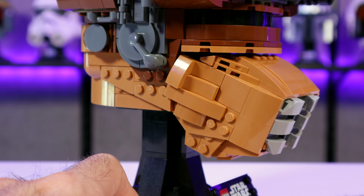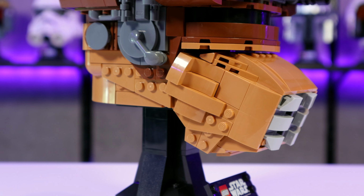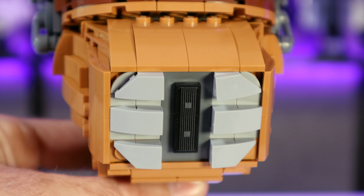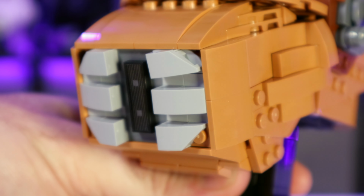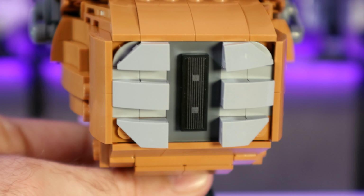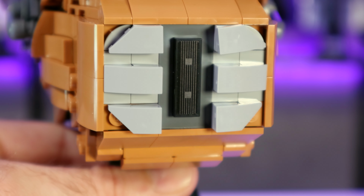I would have also gone with brown if I was Lego and I was trying to recreate leather. Now on the very front of this section, I believe we have the speech scrambler, and you can see they use a small sticker detail in there. Fun fact, if you play back Boushh's scrambled audio in reverse from the actual movie, it actually says, "JK, I'm Princess Leia the whole time, not Boushh, got you suckers." So I think it's nice that Lego decided to include that little detail on here.